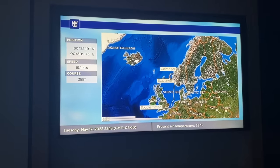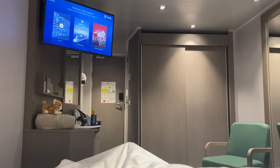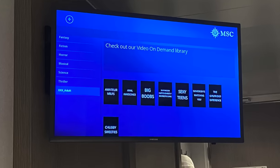Our cabin TV had lots of functions, and yes, it did have an adult movie section. I recently showed a video of an MSC cruise cabin that had some adult movies on the TV, and everybody was surprised. I don't think it's that uncommon, honestly. I think most cruise lines have them, if you know where to look.